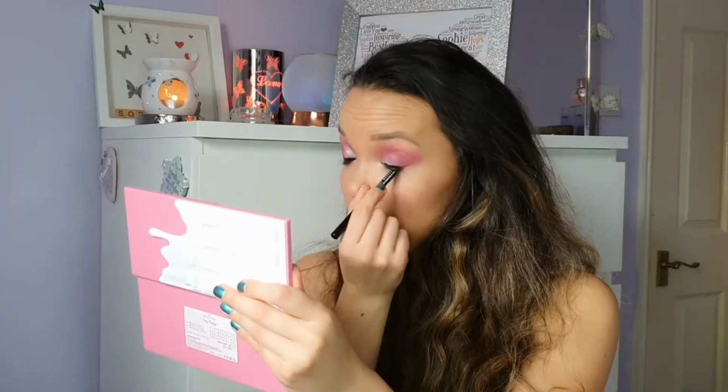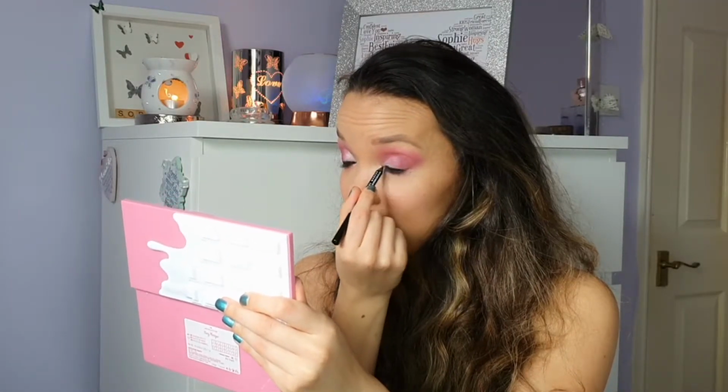What makes you feel loved? I think being around my family and friends makes me feel really loved. Just gonna go in with some eyeliner on my waterline now. Definitely being around family and friends I think is the most important thing, purely because they love who I am, I love them for who they are.